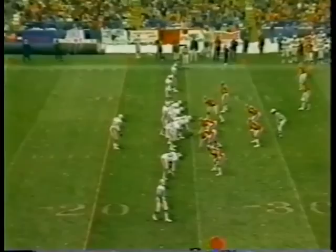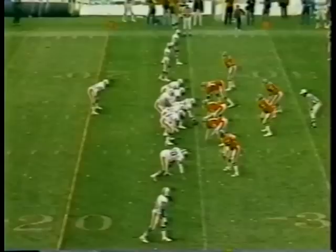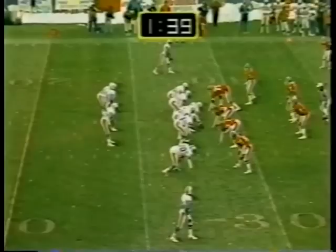Clayton to the right. Moore to the left. Nathan in the backfield. It's Nathan, for about three. What a good all-purpose back Tony Nathan is from Alabama. Year after year, he's usually the number two rusher and the number two receiver for the Dolphins. He's always there. He came into this game averaging 6 yards a carry. Now that's impressive.